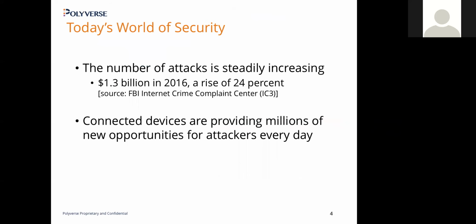So in today's world of security, the number of attacks is increasing. The FBI's IC3, which is defined there, reported $1.3 billion worth of reported attacks, and that's only reported attacks. There are plenty of people who can't report the attacks or don't know to report the attacks, or are hemorrhaging money but don't know it. So that's something to keep in mind: it's increasing.